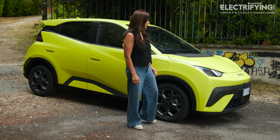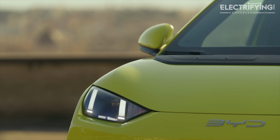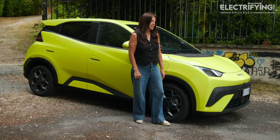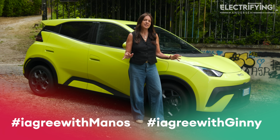Manos is absolutely convinced that they are here at the front end around the lights and the kind of slightly tapered off nose. Do you see it yourself? Shall we be generous to him? Let us know what you think in the comments below if you can spot any Lamborghini influence on this car at all.